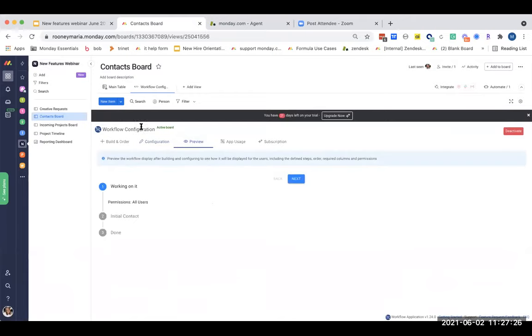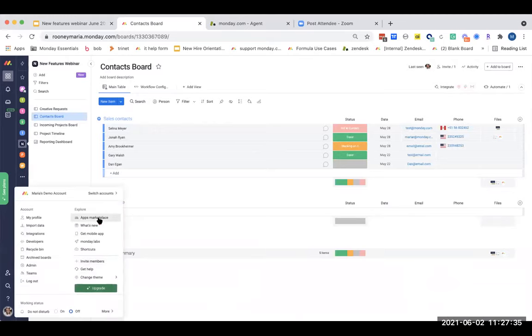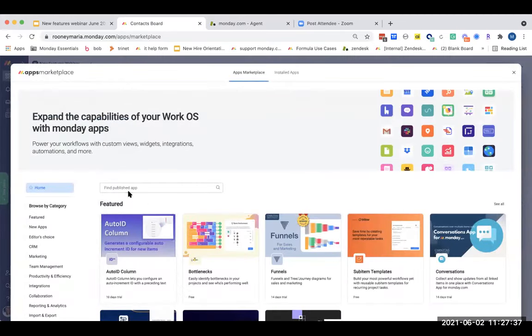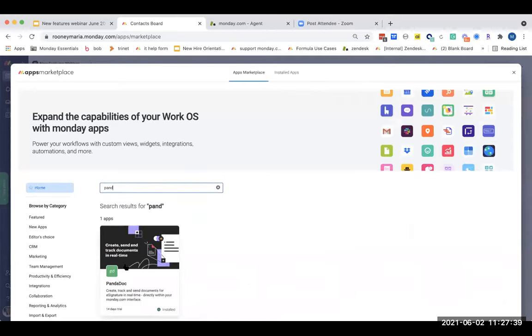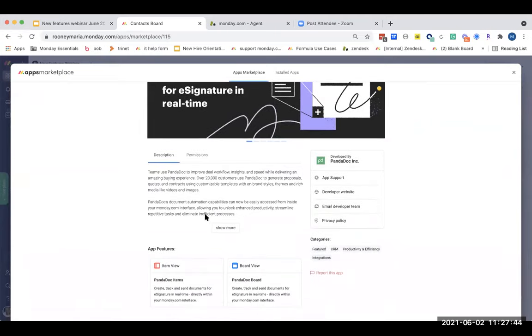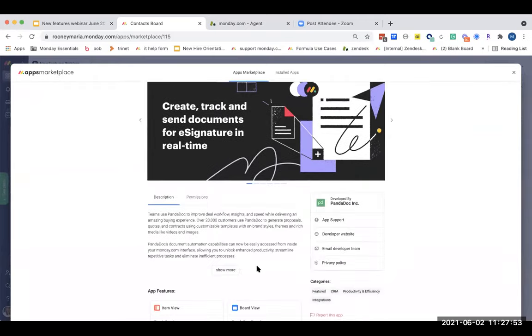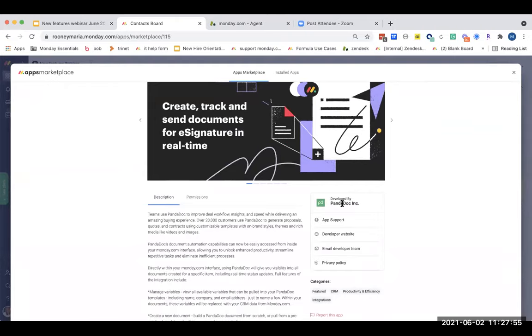The final app is the PandaDoc app, which allows you to generate proposals, quotes, and contracts using customizable options to make the experience super specific to your company and what you want your documents to look like. So here's the app and how you're able to find it. Both of these apps do allow you to have a trial to try out these apps, make sure they're what you're looking for, but they are developed by teams outside of our company.